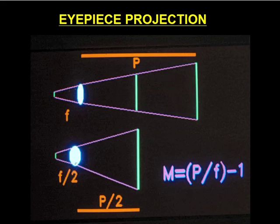And you can enlarge the image in a couple of ways. You can increase the projection distance, or you can increase the power of the eyepiece. And this little formula here, magnification factor, which is what you multiply your focal length by, is the projection distance divided by the eyepiece focal length minus 1. And of course, I can't remember why you get the minus 1, and I don't really want to go into it.